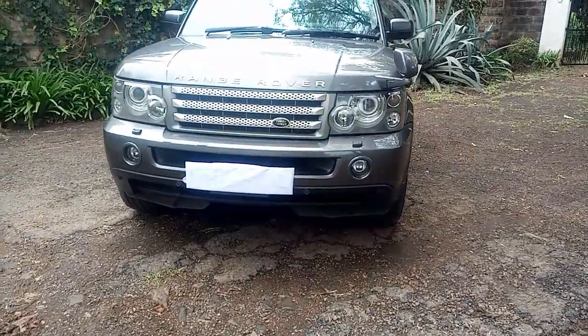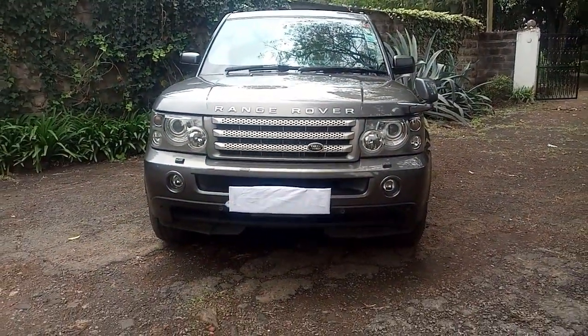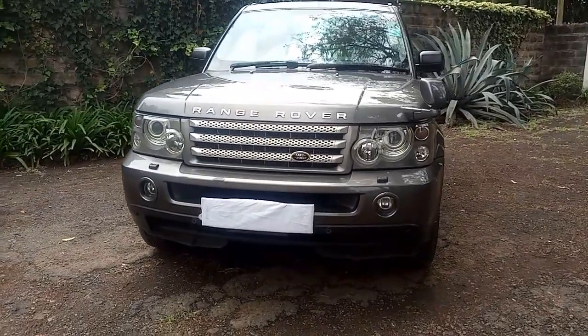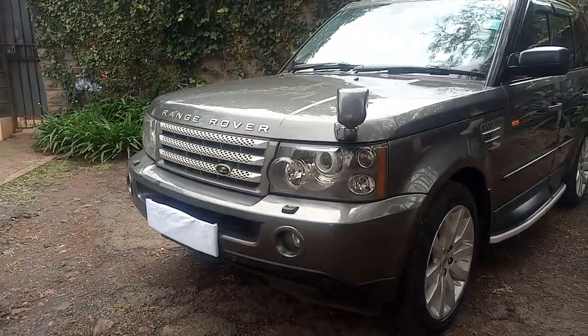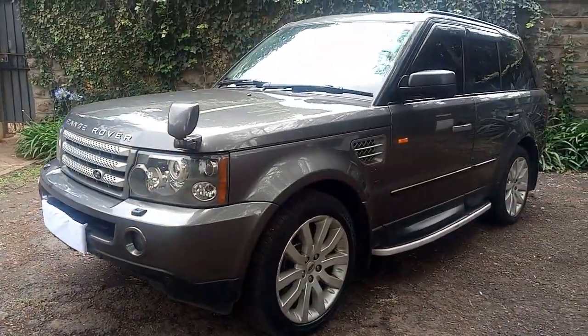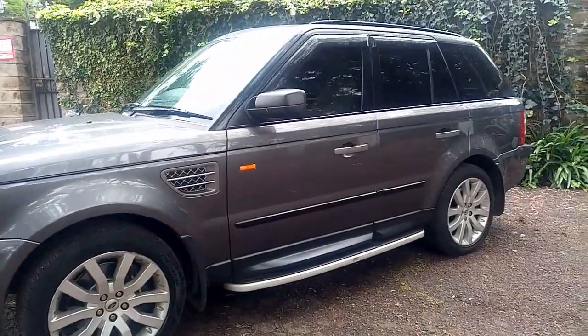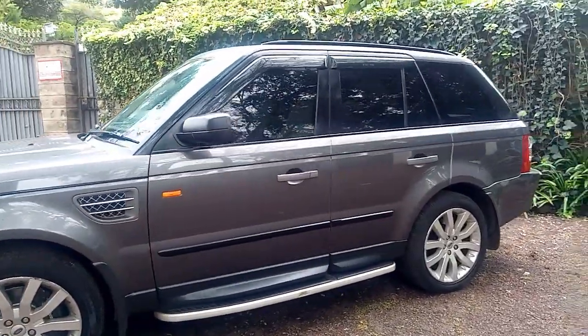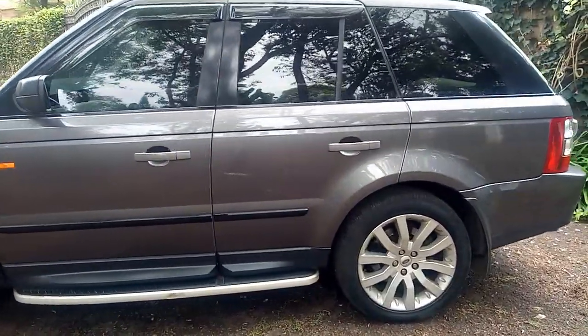The car we're looking at today has the same underpinnings as the Discovery 3. The Range Rover Sport is offered in two trims, the HSE and the Supercharged. While the HSE just means high specification equipment, imagine. I thought it would be more fancy than that, you know. And the second trim is the Supercharged, which got all the stuff in the HSE and some more.